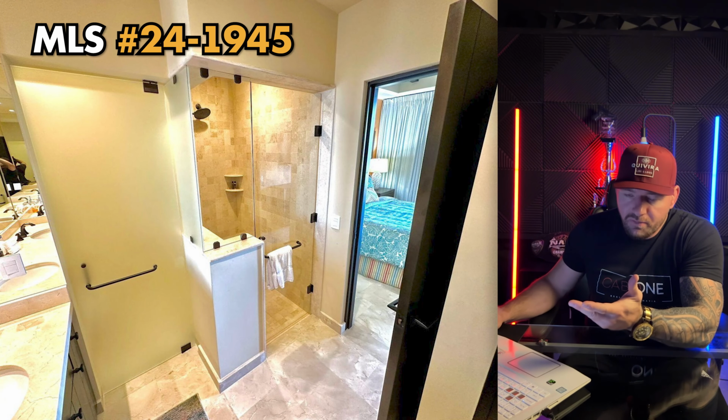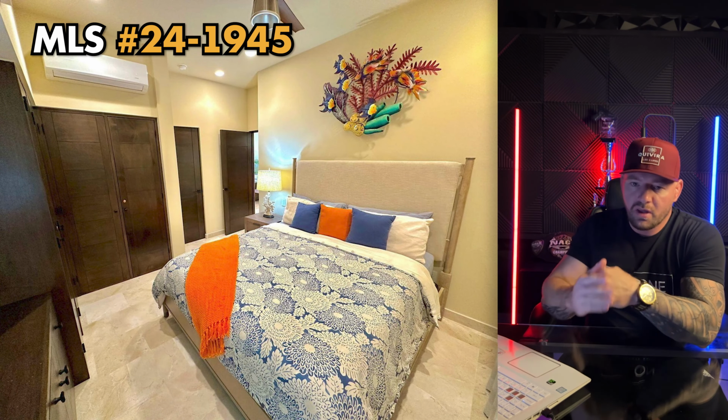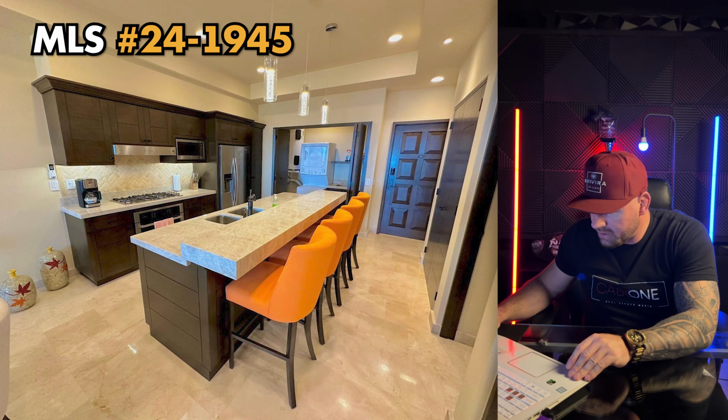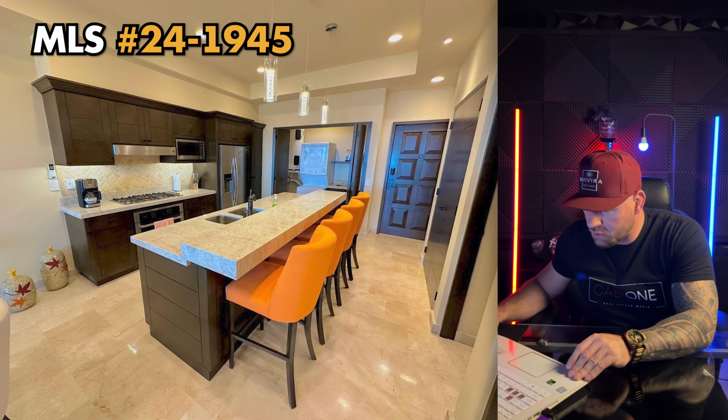Now, Tower 7, one of the best towers. So 6 and 7 is where they made the upgrades, where they made the changes. You can see this granite here. This is only available in Tower 7 and 6. This is the same as Coronado. So it has more of a modern, contemporary style.